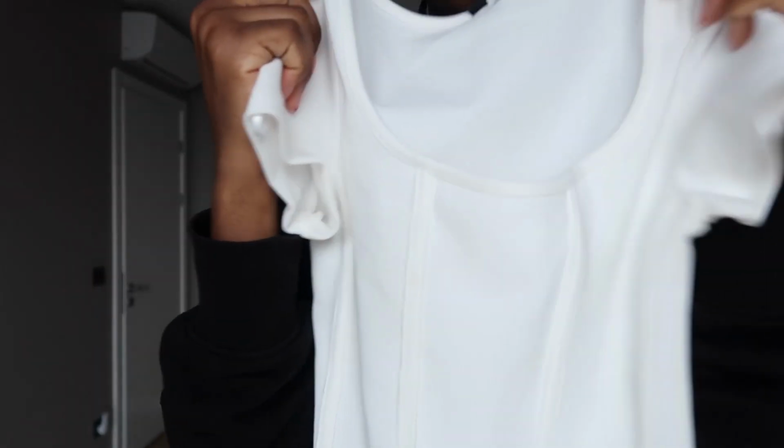I saw this top, right? It's like a corset, it has that corset vibe and it comes down, but the back is high. I got it in pink as well. My skin and blue.